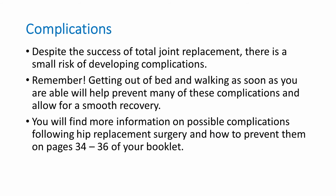Despite the success of total joint replacement, there is a small risk of developing complications. Remember, getting out of bed and walking as soon as you are able will help prevent many of these complications and allow for a smooth recovery. You will find more information on possible complications following hip replacement surgery and how to prevent them on pages 34 to 36 of your booklet.